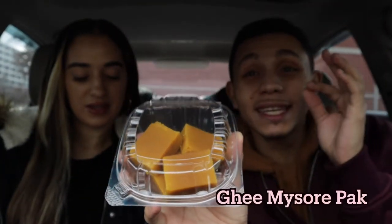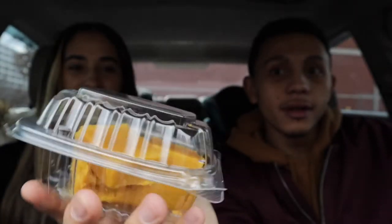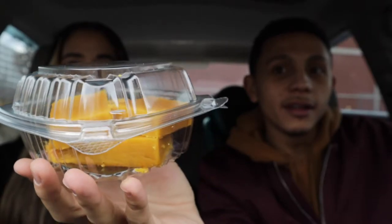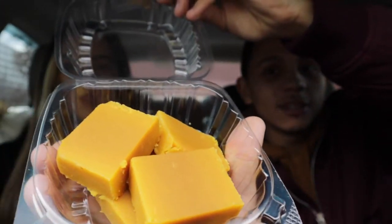Alright guys, so this is our first dessert. This is called Mysore pak. Guys, tell me what this looks like. Looks like butter. Looks like caramelized butter. It looks like fudge. Look at that. It actually looks really fudgy too.